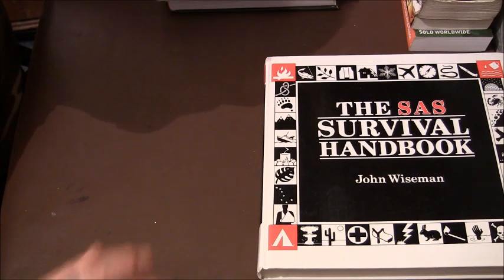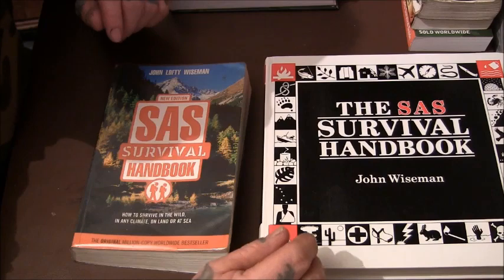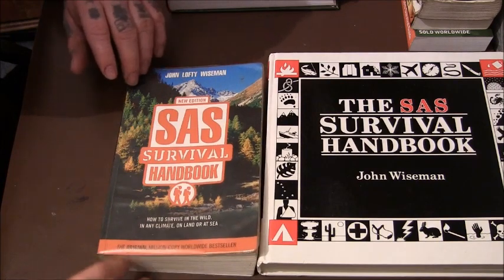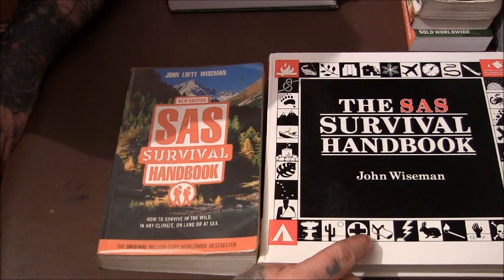Which is a bit, you know, I feel a little bit guilty because I'd rather have bought it and given John Lofty Wiseman the money for the book, but you know how it goes when you're young. And then for a long time I only had the photocopied version.